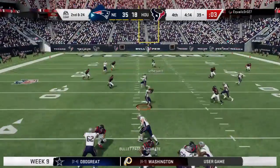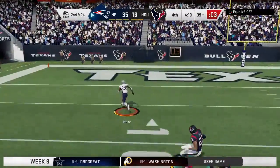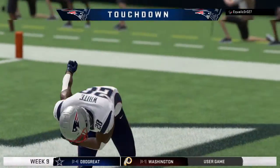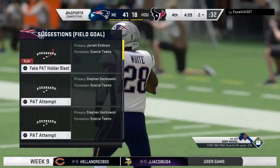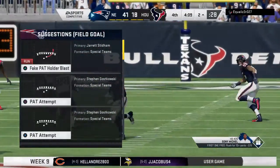Jackson now. He gets it to James White. There he goes, left side, and all the way in. Touchdown, New England. James White, his 4th touchdown on the year. And the forced turnover on defense leads to 6 points.